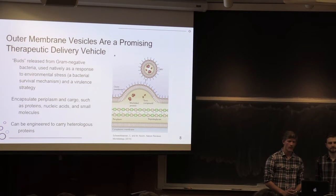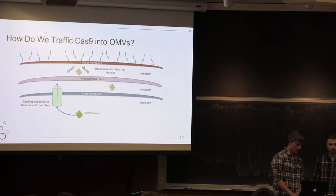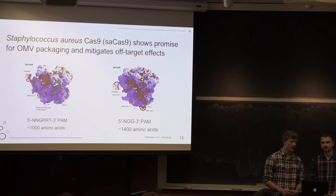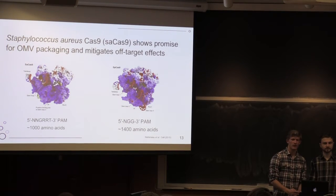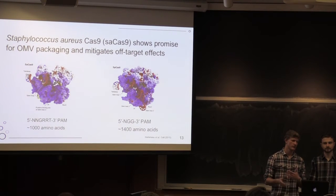I liked your project and your talk, and I wanted to know a little bit more about the staph Cas9 you're using. Did you notice any differences, or have you learned about its expression or activity and how it differs from the strep Cas9 that most people use? The PAM sequence is longer, so we're looking at fewer off-target effects, which is one of the benefits for a therapeutic application.